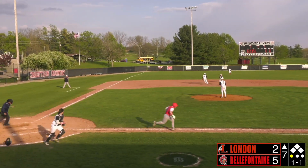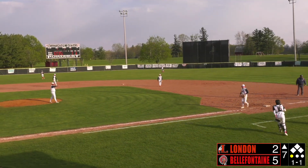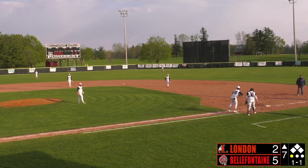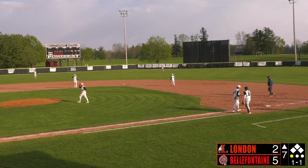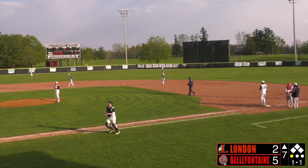Ball's hitting the 5.5 hole. Caden Reams fields, fires, throws to first, low throw. Yoder can't come up with it there. Oh. Error on the senior shortstop there. Extends the inning, 1 out.